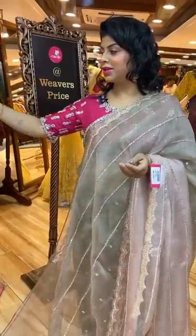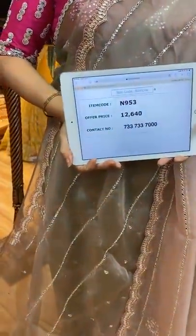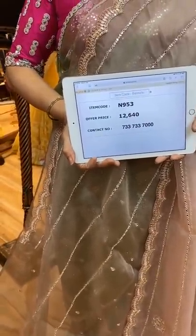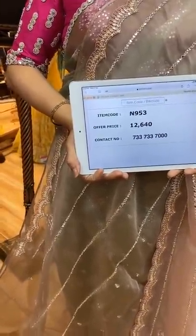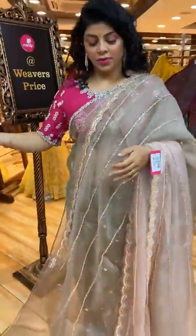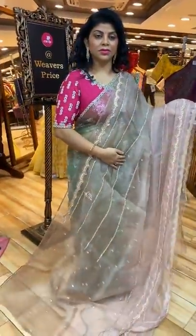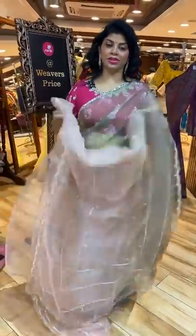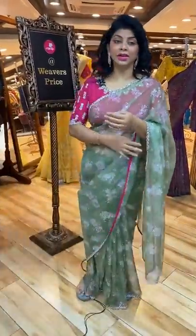And e saree pricing and details, 12,640. Take a screenshot along with the code N953. Send us on 7337337000. Very beautiful and gorgeous saree. Another saree.